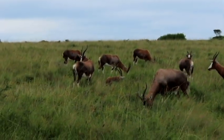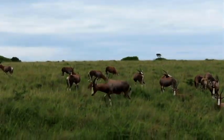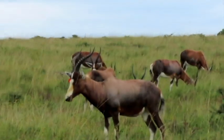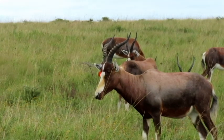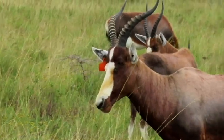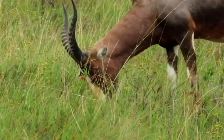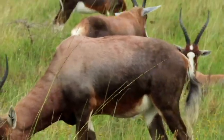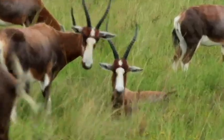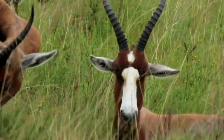Now the easiest way to tell the difference between male and female, obviously they all look quite similar. Males generally have a thicker horn, and if you notice the male on the left there, on that white on his face, he's got this yellow stain. Now that's caused from the preorbital gland on his face, and he actually rubs his face on grass and bushes, actually marks his territory. Now the females don't secrete a pheromone out of that gland because they're not marking territory, so you'll see their white face is very clean.